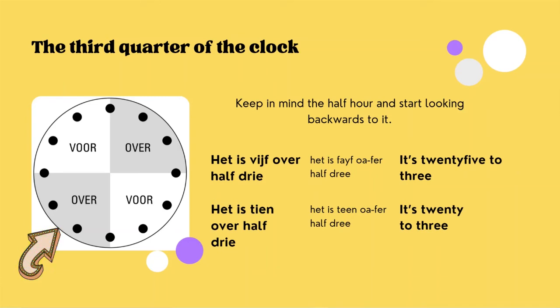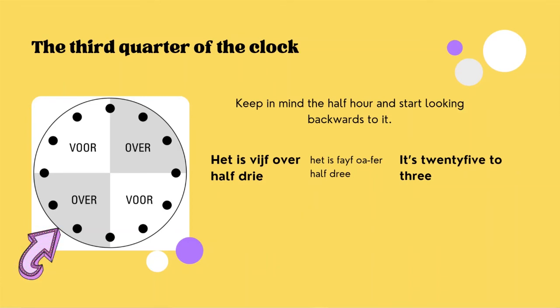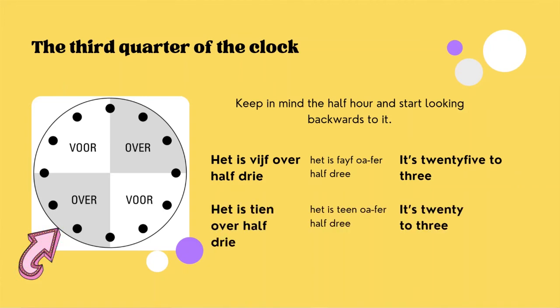Okay, let's practice that together. Repeat after me. Het is 2:05. And that's 25 to 3. And then when we move on to the next one, het is 2:10. And that is 20 to 3. I can imagine that's a little bit difficult, but as I mentioned, keep practicing it.